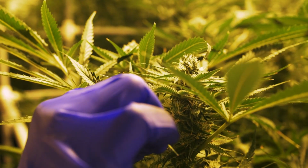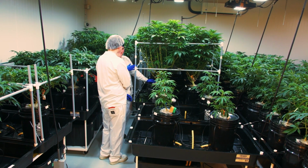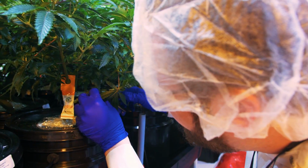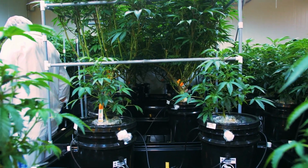The living system always has variables, and it requires a living response. So we use a variety of different microorganisms in our nutrient supply. We use a number of different beneficial insects in order to help balance the ecosystem. And that's the most important thing, is balance.